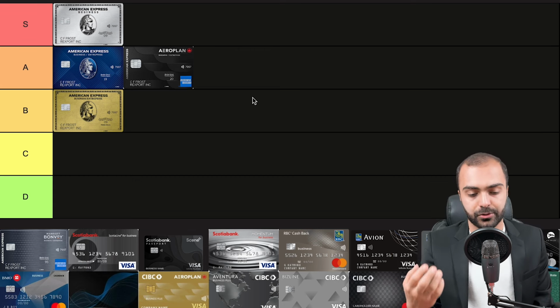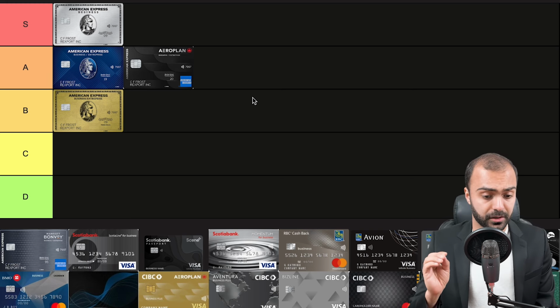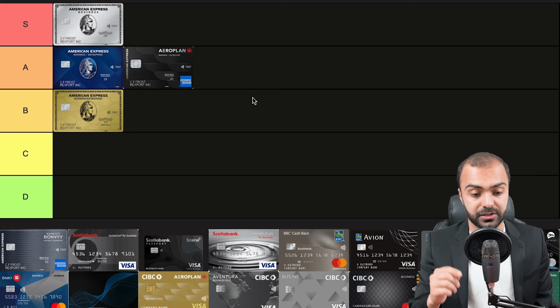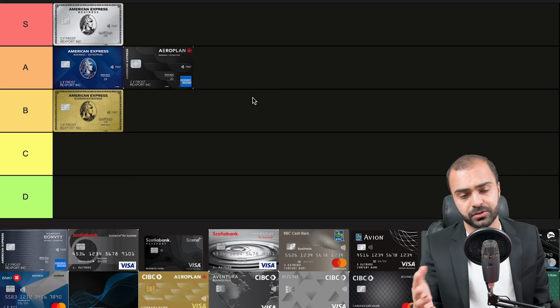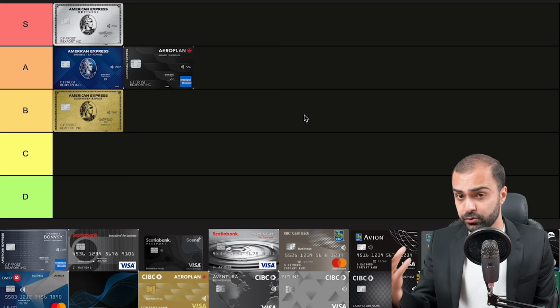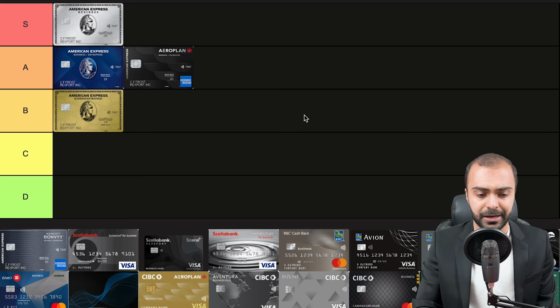On top of that, you have the Maple Leaf Lounge access. You have all the Aeroplan points that you get. You get 3 Aeroplan points for every dollar spent on booking travel with Air Canada, 2 Aeroplan points on a bunch of different categories, 1 Aeroplan point on all else. Aeroplan points, again, you can redeem them up to 2 cents per point if you are diligent and you know what you're doing. So overall, it's actually quite good.